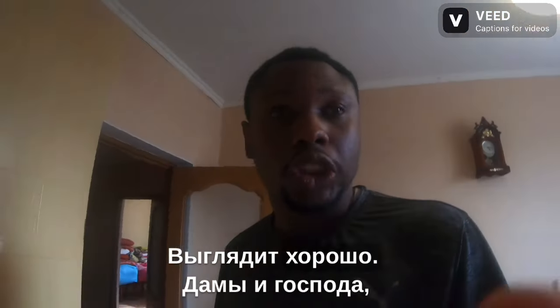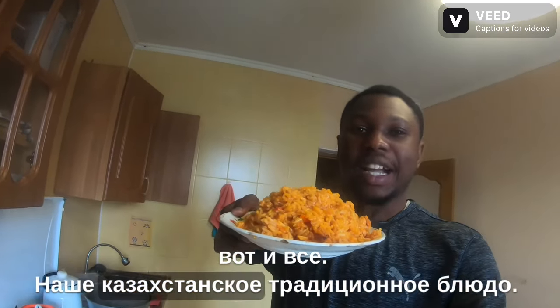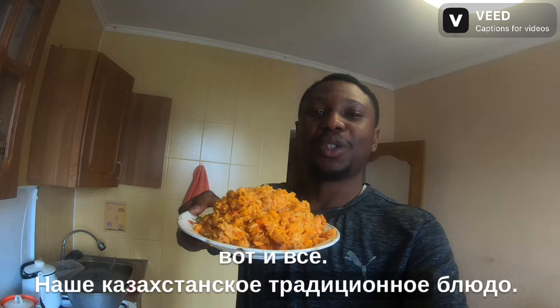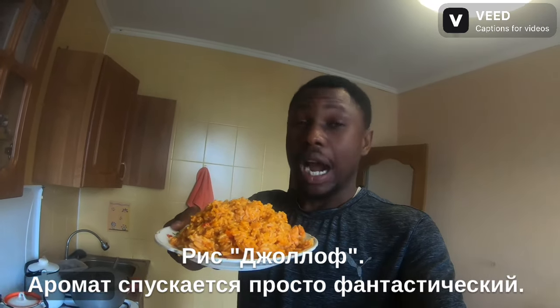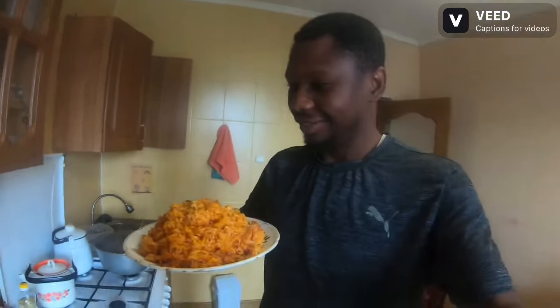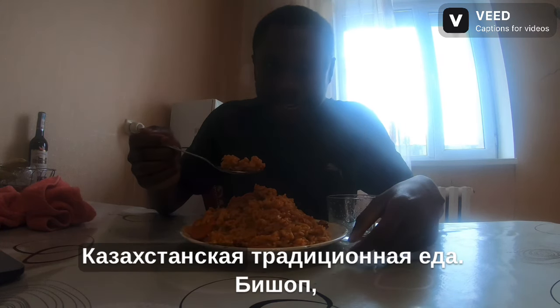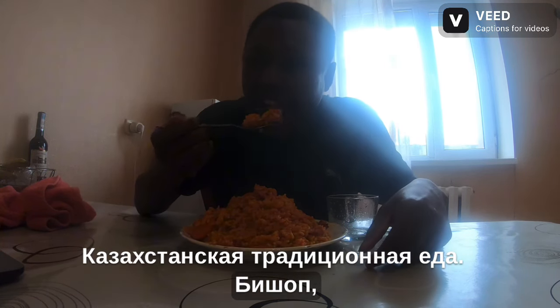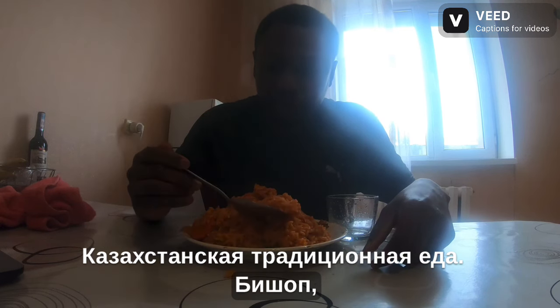It's looking good! Ladies and gentlemen, here you have it. Our Kazakhstan traditional food, jollof rice. The aroma and the scent is fantastica. Ladies and gentlemen, here we have it. Kazakhstan traditional food, Bishpamak. I suppose.